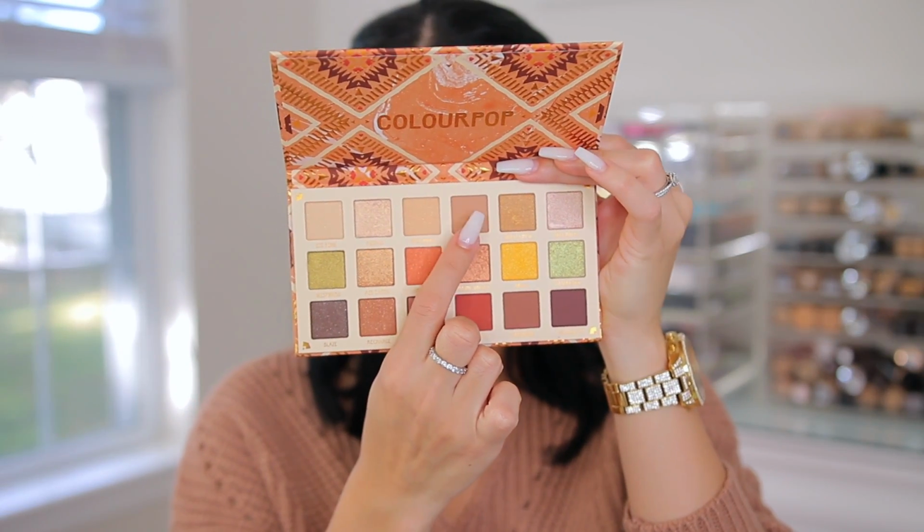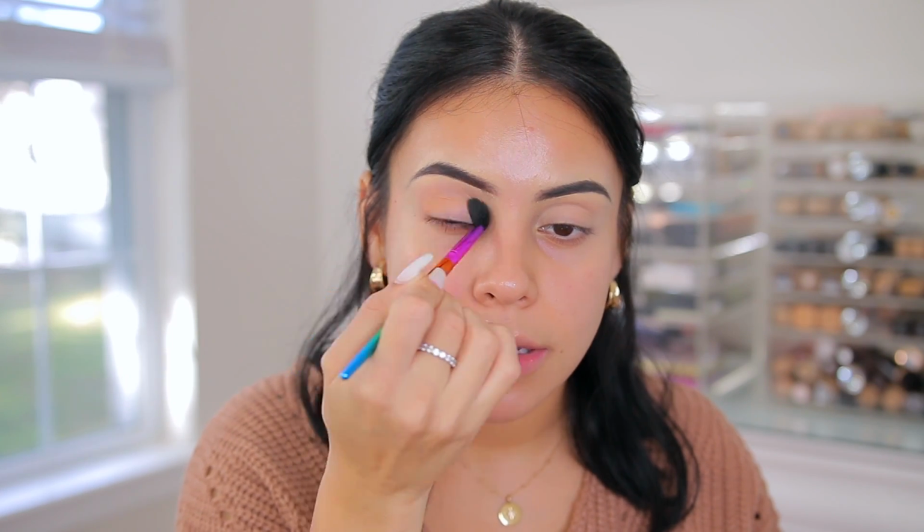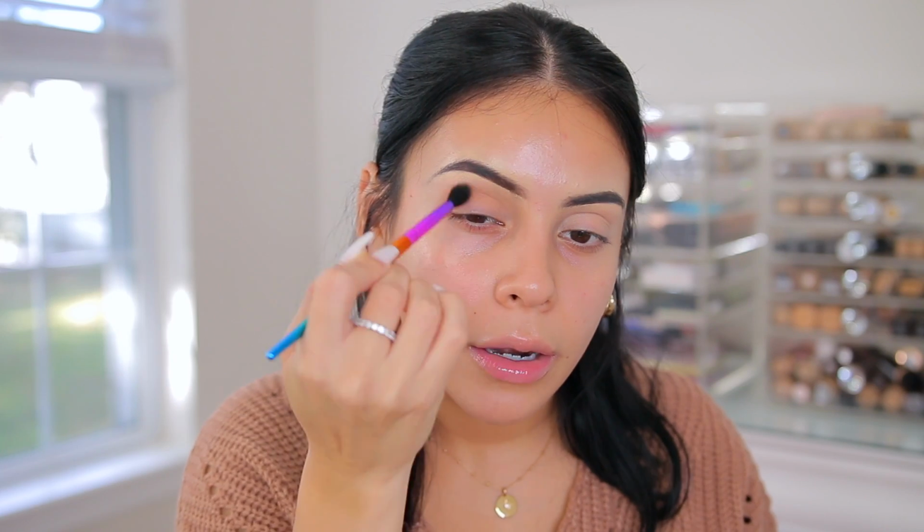So I already primed my lids and everything. I'm going to just get started with the color Vortex in the palette and pop that in the crease. I think today I want to do an all matte look. I kind of wish this palette had a mirror. That's the only thing, but it's not really a big deal. So I'm just going to buff that color right in there.